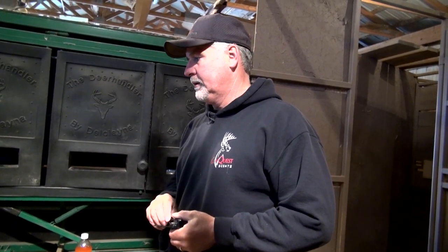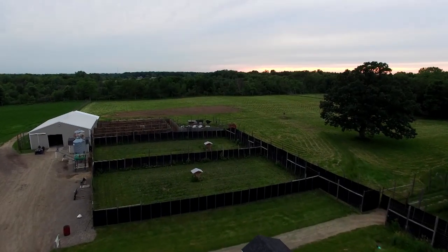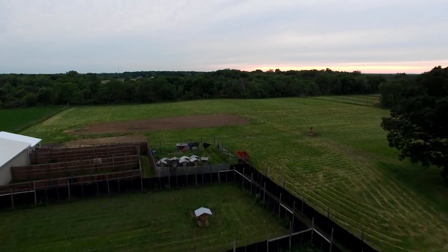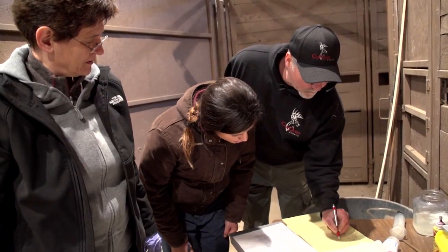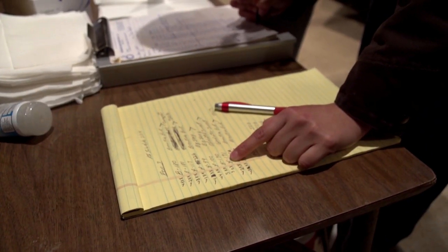Doug Roberts and his ConQuest team are herding their deer into the handling facility to be tagged, vaccinated, and to collect fawn DNA for genetic testing, which will allow Doug to find out if the fawns born were from a successful artificial insemination or whether they were bred by the pen's backup buck.